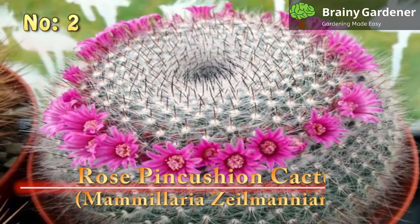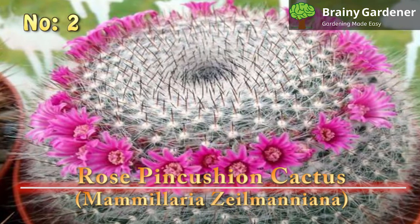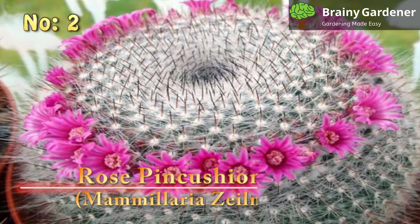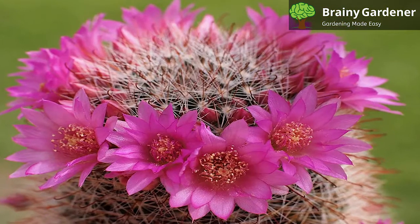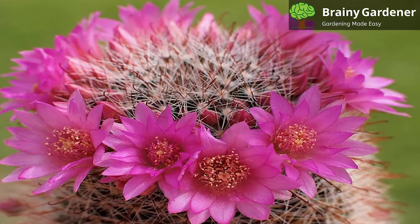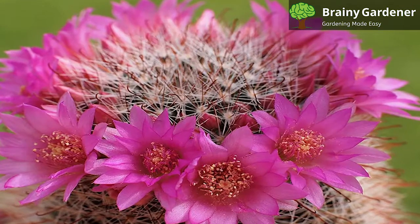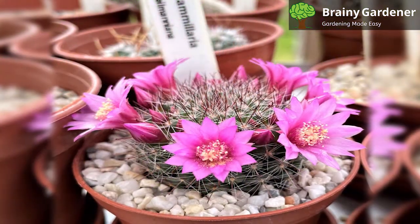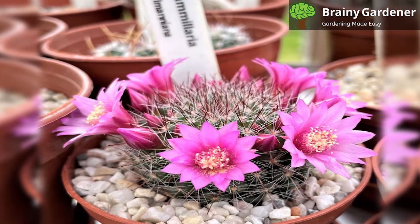Number 2. Rose Pincushion Cactus, Mammillaria zeilmanniana. The rose pincushion cactus is a small cactus that originates from Mexico. It's a popular plant due to its pretty flowers and easy care requirements. Offsets emerge from the base of the plant quite frequently. To propagate, simply twist one off and replant it in a new pot.